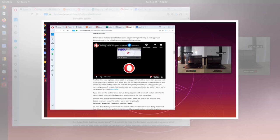With Flow, you can send text, image, and web page link messages to yourself from one device to another. This is what Flow looks like on Opera Touch.